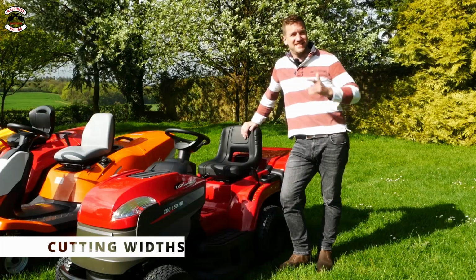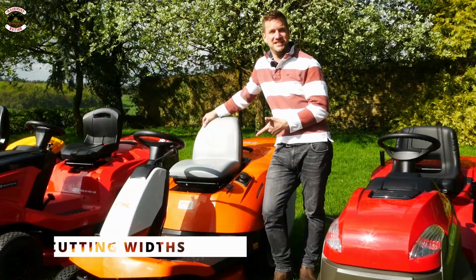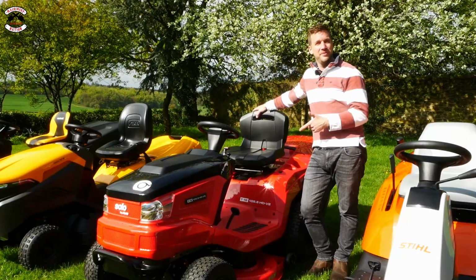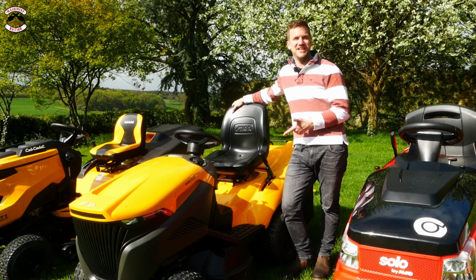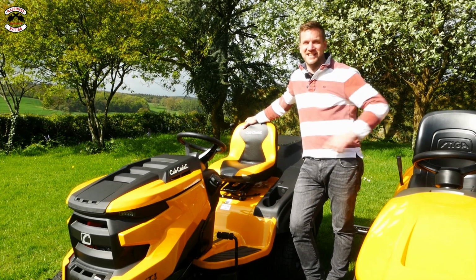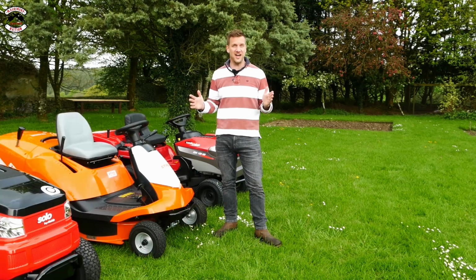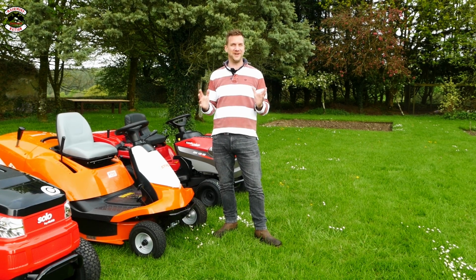The cutting width of the Aspen is 84 centimetres or 33 inches. The Stihl is 80 centimetres or 32 inches. The Alco is 105 centimetres or 41 inches. The Stiga 92 centimetres or 36 inches. And the Cub Cadet 95 centimetres or 38 inches. So the wider the width of cut, the quicker you're going to do the job, right? Well, it all depends what engine you've got powering that size of deck.